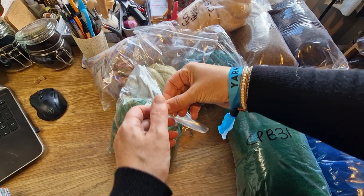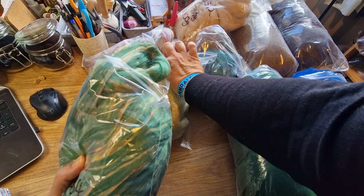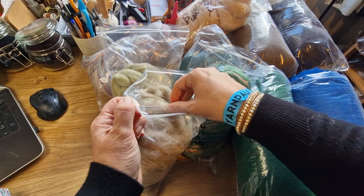FB4. I might try and put the names up if I can, but this is a green with flecks of orange and yellow in it. But again, it's not something I've got plans for, but I really like that colour. Then I've got a CWSJ. I have no idea why I bought this.